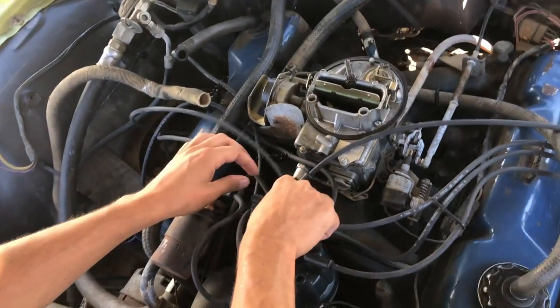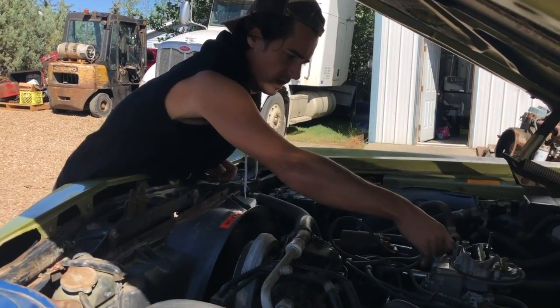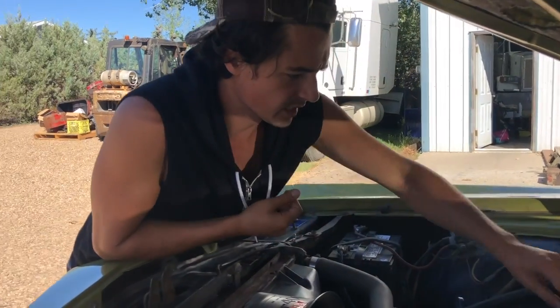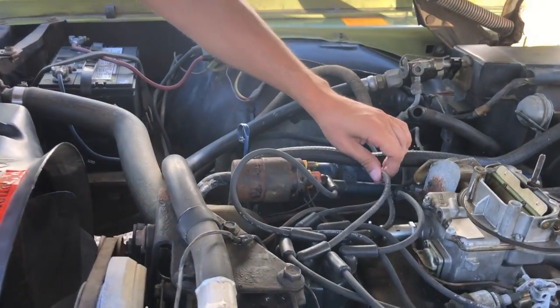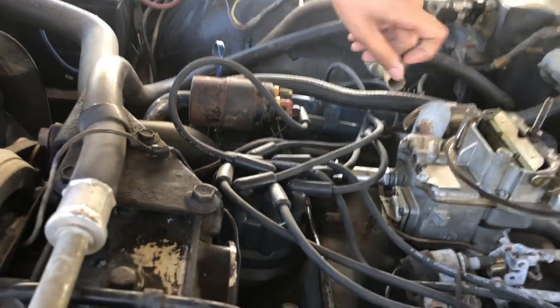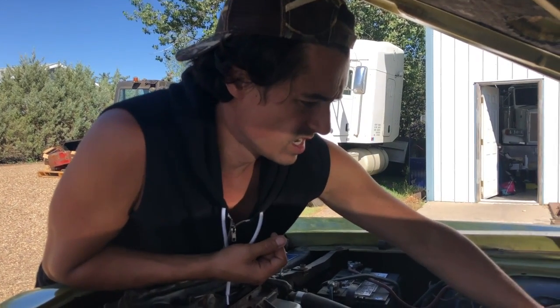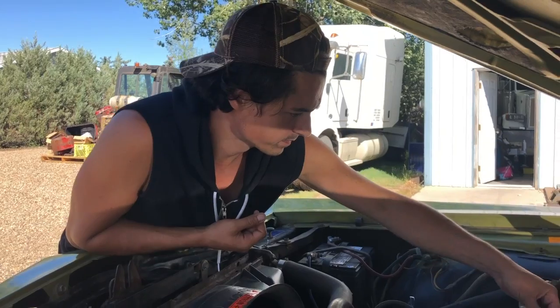Right, so we've just replaced spark plugs and plug wires. So now we're just making sure that the diagrams match. Maybe it was not wired properly the first time, which could be a problem. So we're just double checking orders, and I think we're good.